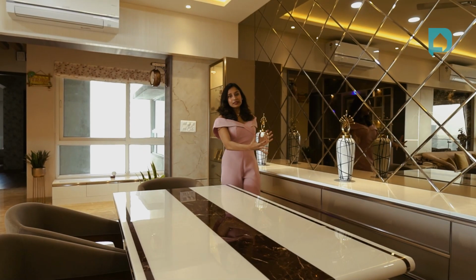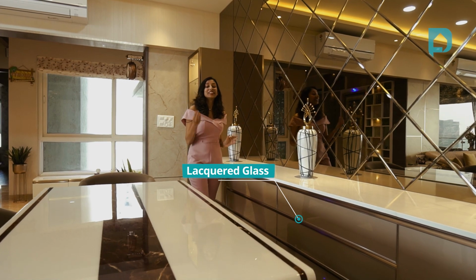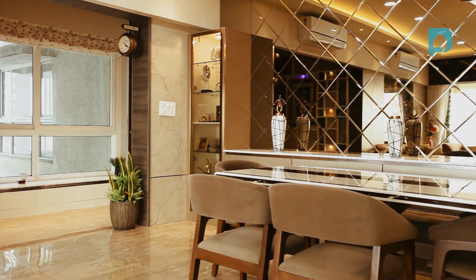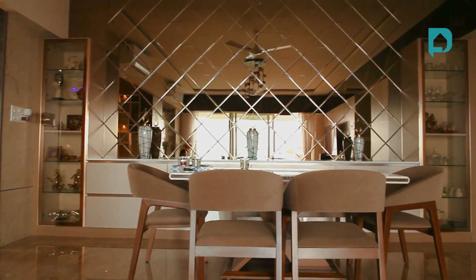The crockery unit here is loaded with storage, done in lacquered glass finish, the same as the TV unit. The dining table here is done in marble finish, and the wood is great for families to come together for brunches or dinner.